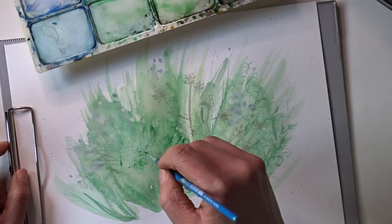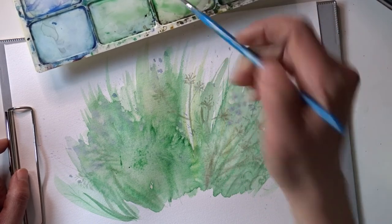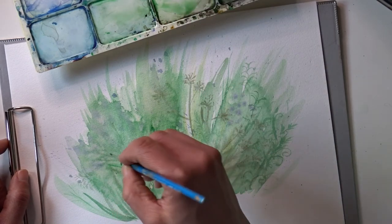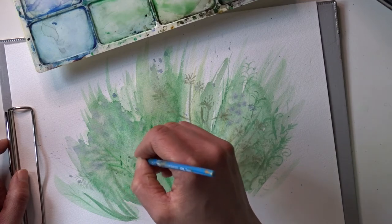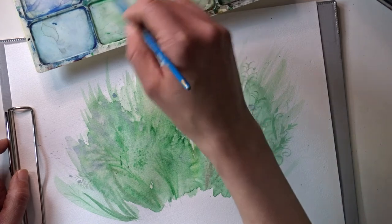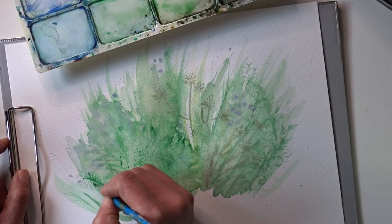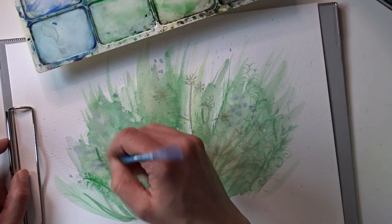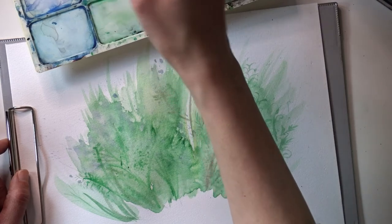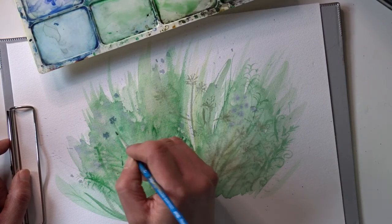I will add some foreground plants. Right. I need to mix a few greens because the ones I have, none of them is perfect for what I want. So I need to do a bit of mixing. Now adding a bit more blue for the flowers.